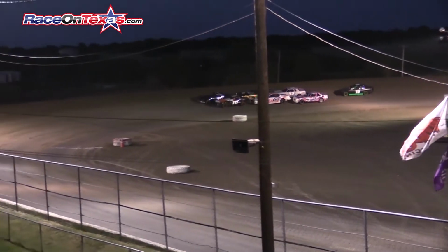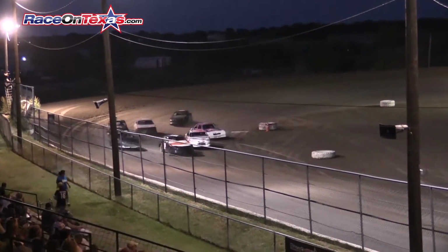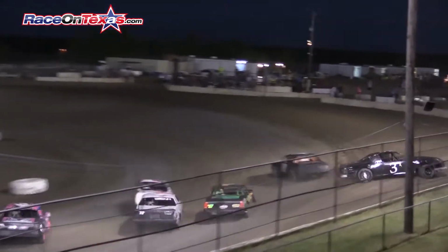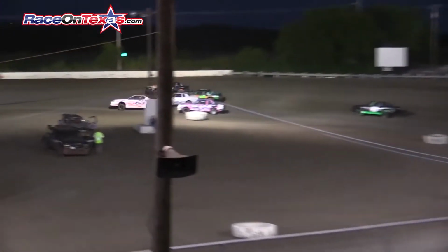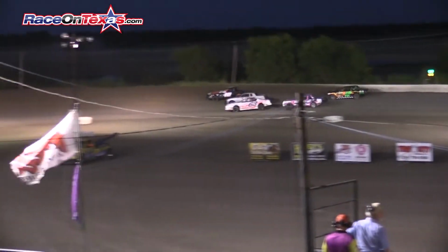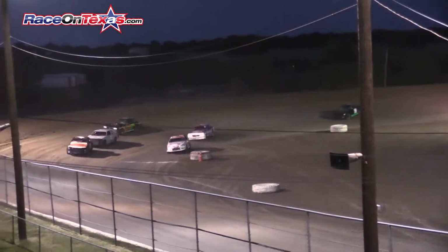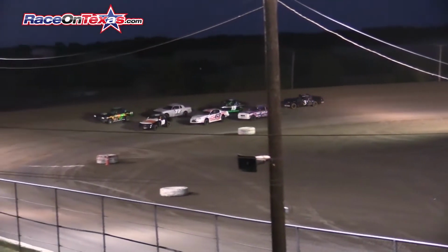Slow creeping start here for V18. Green flag, we're underway. Whoa! Norman up and over in turn 1. And caution's going to come out.